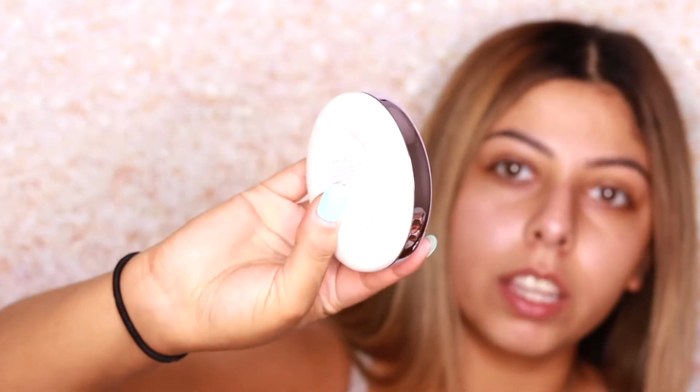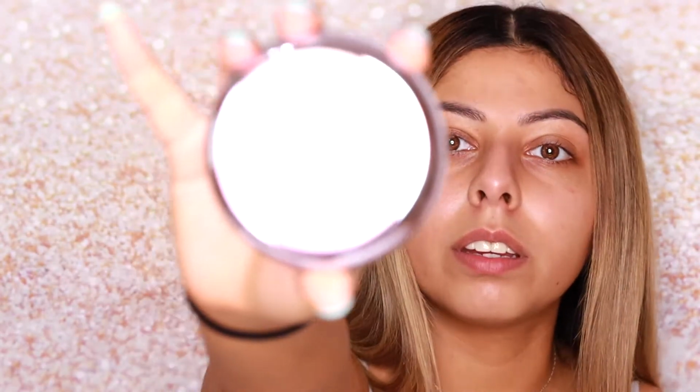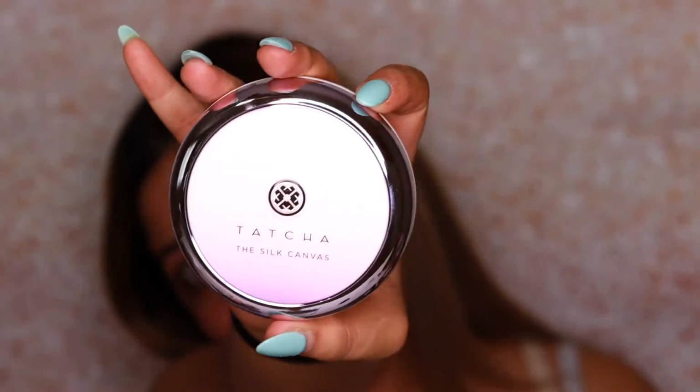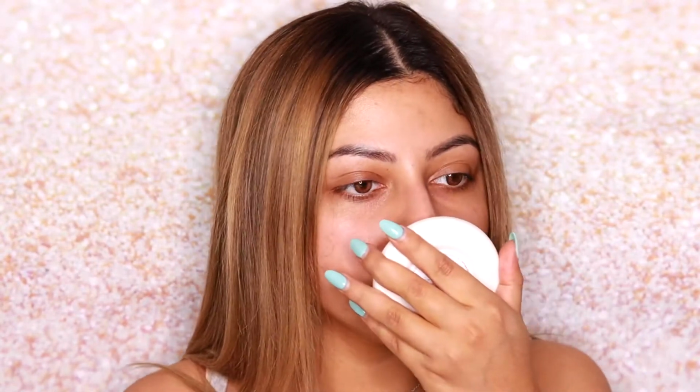Okay, bueno. Next, we have the Tatcha The Silk Canvas Filter Finish Protective Primer. Ooh, look, it's so pretty. It's like a nice little purpley. I love the packaging. The packaging is so cute. Like, how can you not like that packaging? It looks so cute. So this is a primer. Let's see how this one's working.